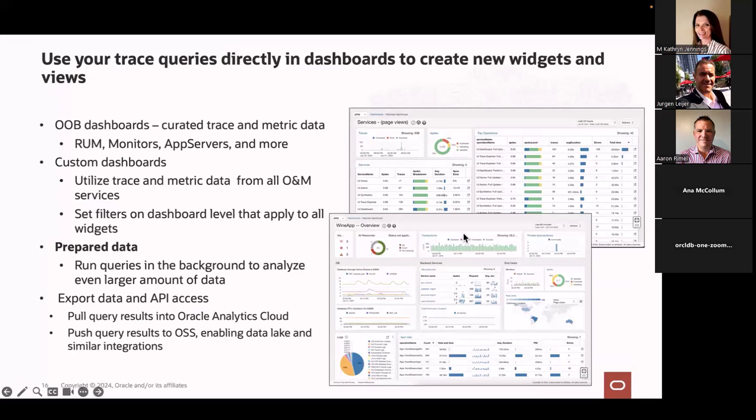Besides having it in our UI, there's always access through APIs. And if you want to pull the data into a different reporting tool, like Oracle Analytics Cloud or something else, you can do this through the same interface using an API.